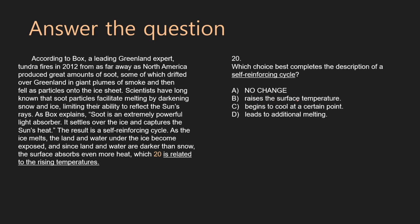A says is related to the rising temperatures. B says raises the surface temperature. C says begins to cool at a certain point. D says leads to additional melting. So already D is the only choice that really has some kind of cycle going on. And I can check just before to see what it says.